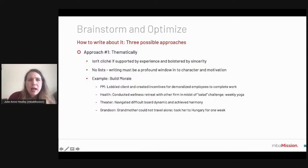So here's an example. If you think about, hey, I'm a morale builder. What are examples of this that I could talk about throughout that go across all of my experiences? Maybe that emerges as a theme. You don't have to do this, but sometimes when you're taking your inventory and brainstorming, there are clear patterns that emerge. This is a possibility for you.